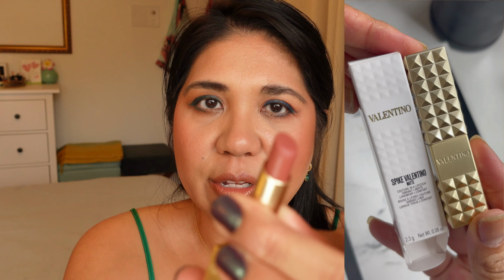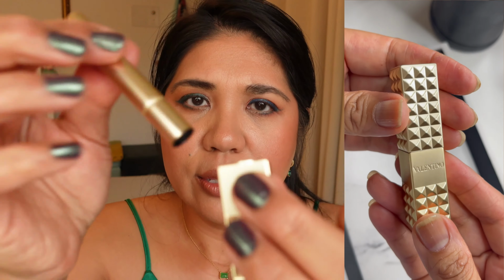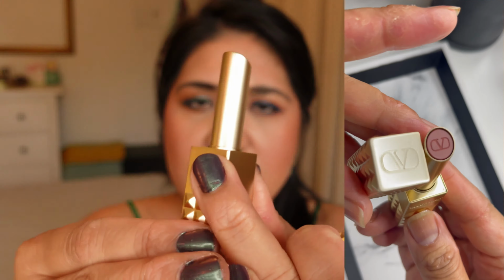It is like on the thinner side. It's like a small lipstick bullet, but I don't mind. Pull this out so we can see if it truly is. Yep. So this is replaceable, which is nice. There's a snap close, and I wore this yesterday.